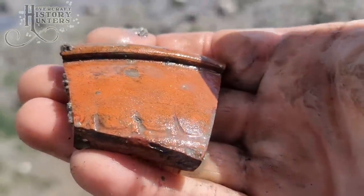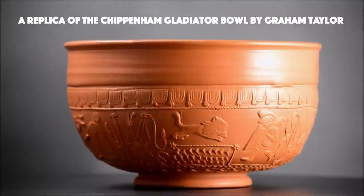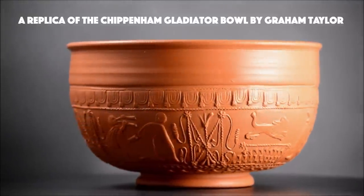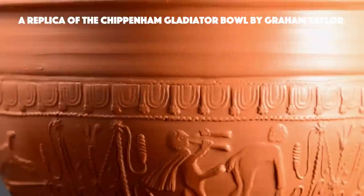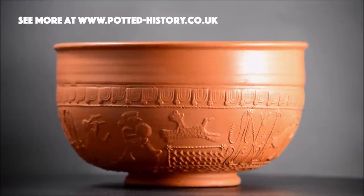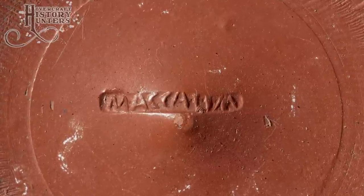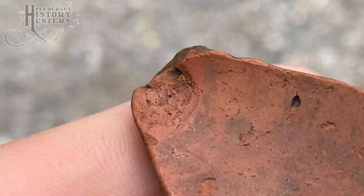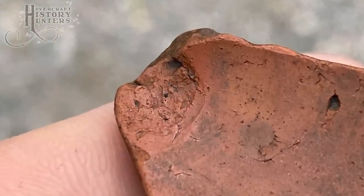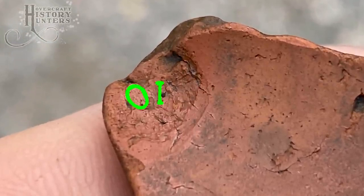This lovely piece of Roman decorated Samian ware probably came from a bowl similar to this one, recreated by Graham Taylor. You can see the decorated segment at the top, which is called the Avolo. Most Samian ware was imported from Western Europe, and they included a maker's mark like the one seen here from an example from the British Museum showing the maker, Macalim. I think my mark may have been part of a stamp, but it's sadly indecipherable, although I think I can see an O and an I on it perhaps, or maybe it's just wishful thinking. What can you see?